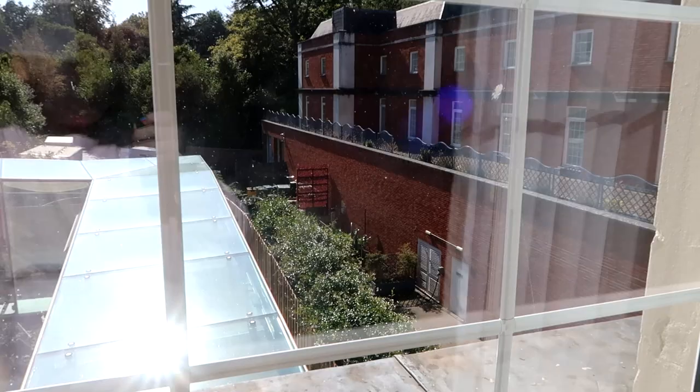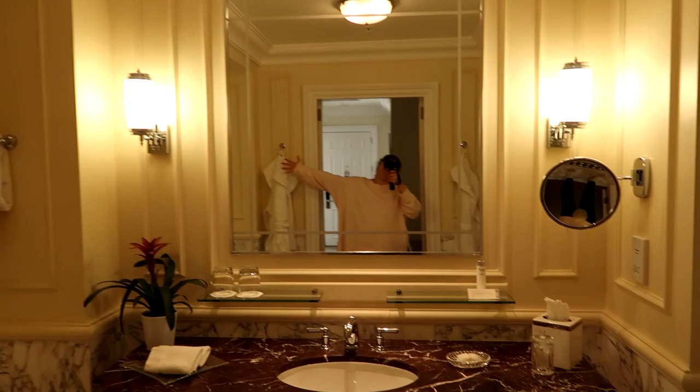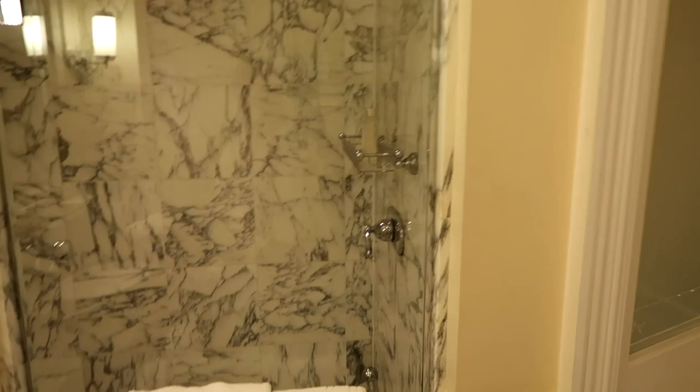So we've got a view. I think that might be a greenhouse. I'm not sure. I'll have to go take a look. Let's check the bathroom. So down the hall, we go into a glorious bathroom. Oh my God. This lovely desk. Is this a drawer? No, those are just towel racks. Oh, I didn't even notice the separate shower. I thought it was just a bath.